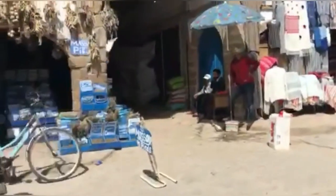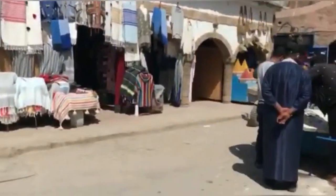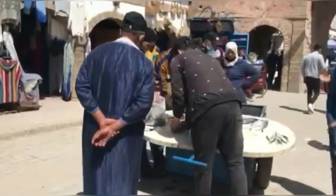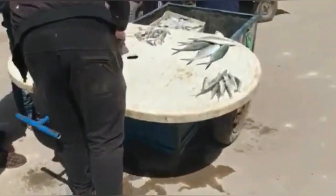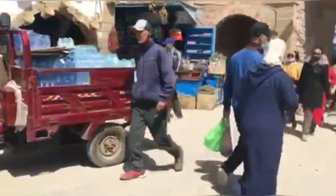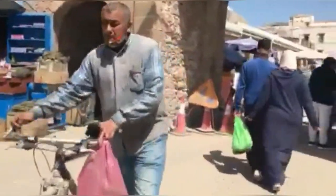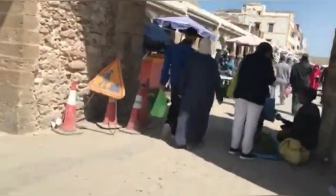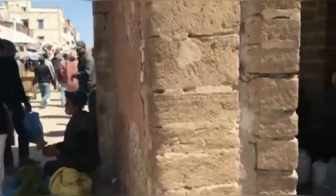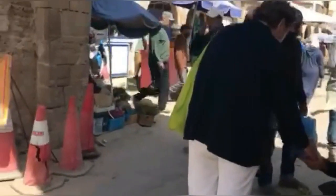Up here is the fish market. So you can go in here and buy nice fresh fish straight from the port, or of course you can buy it from here. But if you go to the fish market, they will actually grill your fish for you, and you can sit there and eat it. So you can see there are people here selling fresh milk. I'm not quite sure what those are, but fresh something.